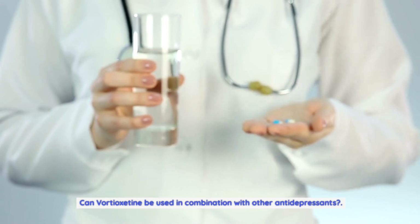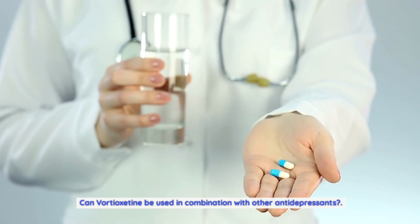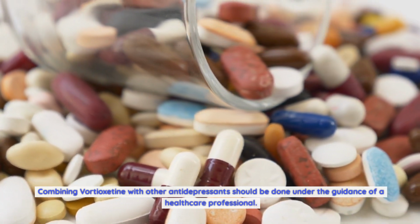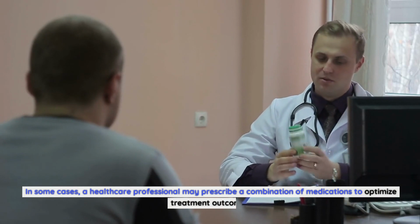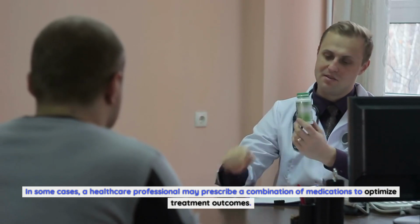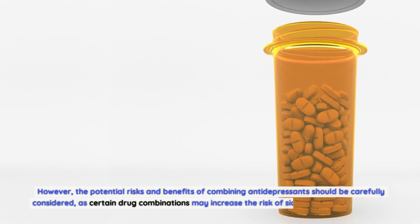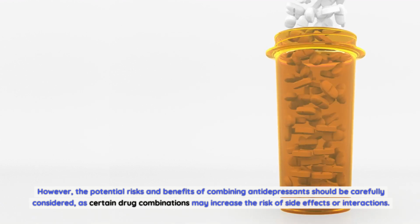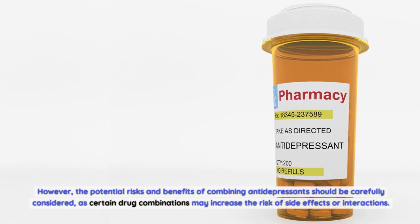Can vortioxetine be used in combination with other antidepressants? Combining vortioxetine with other antidepressants should be done under the guidance of a healthcare professional. In some cases, a healthcare professional may prescribe a combination of medications to optimize treatment outcomes. However, the potential risks and benefits of combining antidepressants should be carefully considered, as certain drug combinations may increase the risk of side effects or interactions.